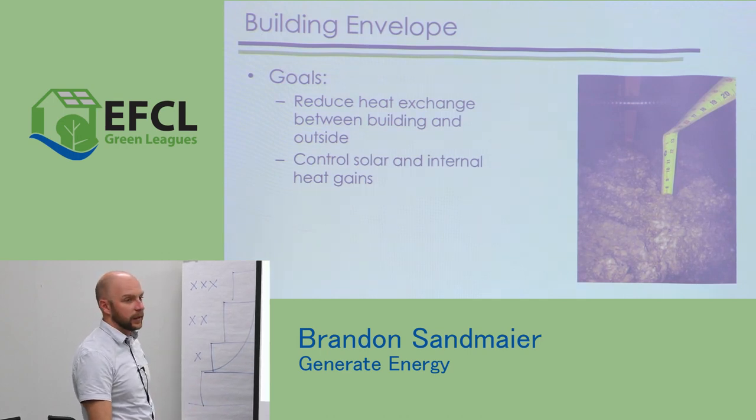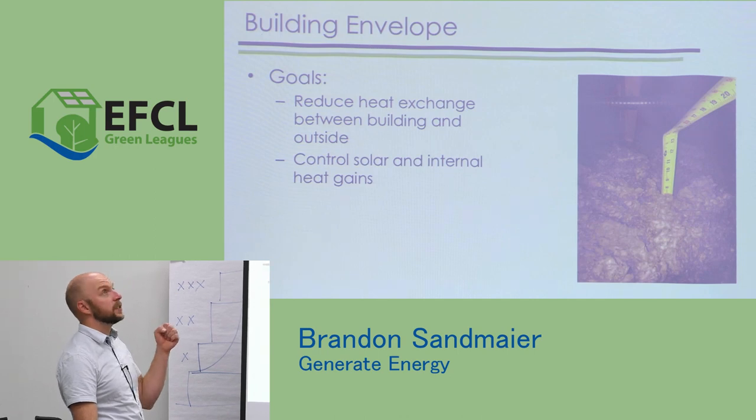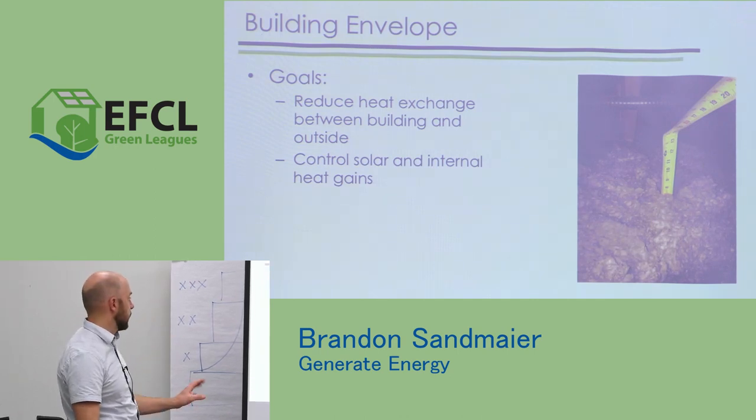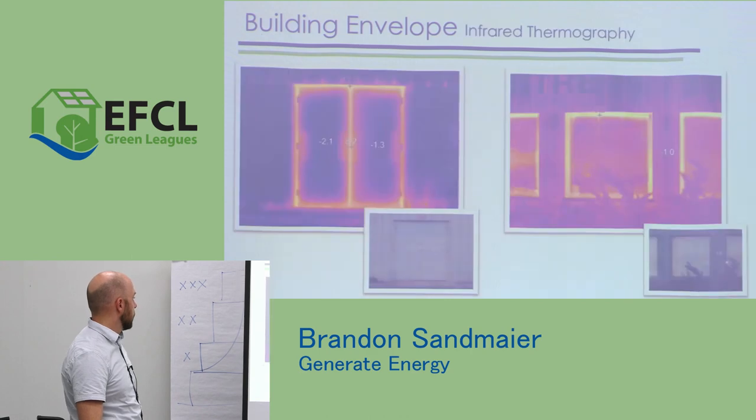That has a major effect. We were able to do some IR on the roof and see the cold spots actually visibly with the camera, so that's going to have a real positive effect. Here's some IR again with windows and doors and the heat leakage.